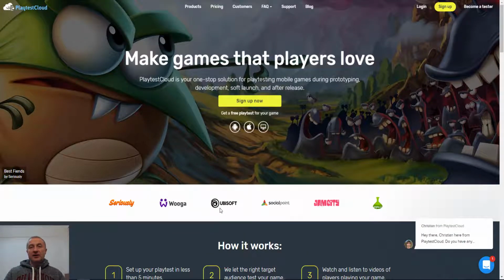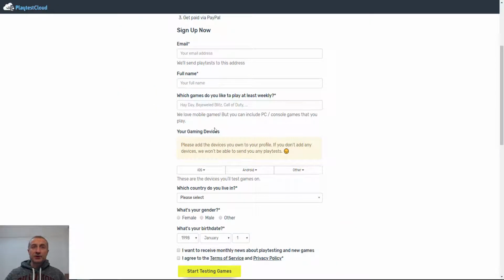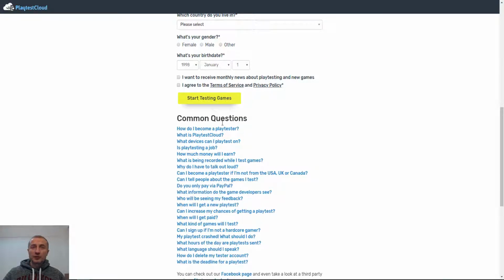Now we are interested in becoming a tester here. So what we're going to do is go to the top and click on become a tester, and you can see here 3 steps. We'll send games to your email address, think out loud while you play, and you get paid via PayPal. So really easy. You just sign up here with your email, your name, which games you like to play at least weekly, because they want some kind of feedback there, whether you're on iOS, Android or some other, and what country you live in. And here are of course some common questions.